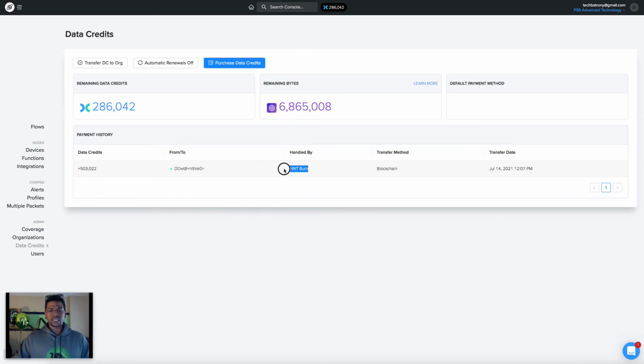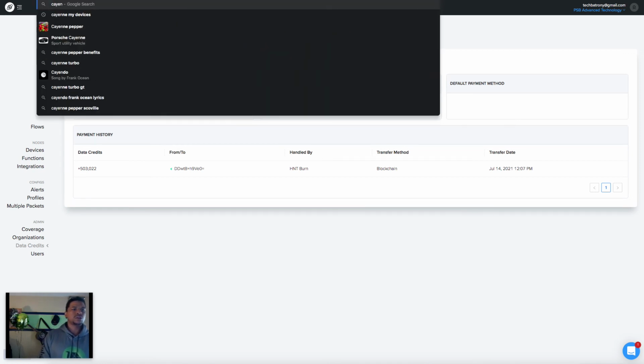But here you can see HNT was burned back on July 14th, had 500,000 or so data credits, and we're still at 200. So we still have about 6.8 million remaining bytes. So there we go.